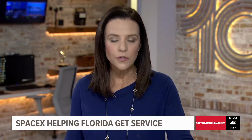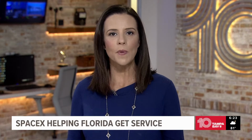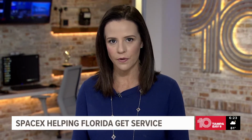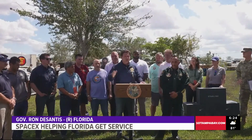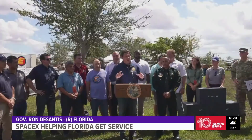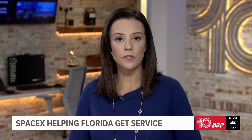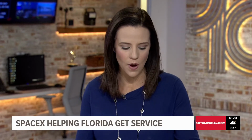Now, in order to get service to Southwest Florida, Governor Ron DeSantis announced today the state is also working with SpaceX. SpaceX positioned its Starlink satellites toward the areas most impacted, and the company also donated 20 satellite receivers. A large device, you can put it in different areas in the community that are having problems, and they can get a 13-mile radius, and they can support over 1,000 users at a given time. That will help bridge some of the connectivity issues. And these receivers are in Lee, Charlotte, Collier, DeSoto, and Hardee counties as well.